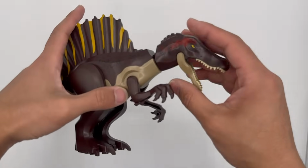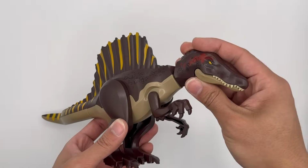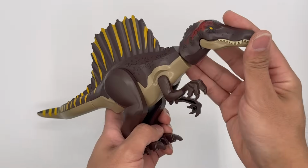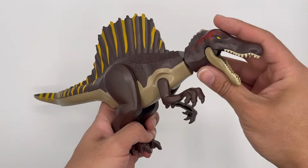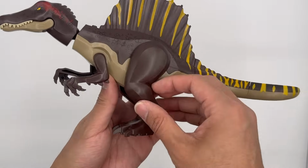Spinosaurus. Now, the Spinosaurus is utilizing some familiar molds, which we've seen from some other creatures like the hands and the legs, but the actual body of the torso is brand new. They've basically taken the standard LEGO T-Rex torso and just added a spine to the very top, and it is very striking in the way it was done.